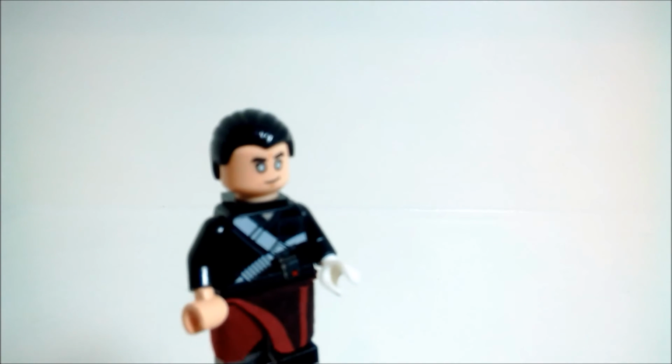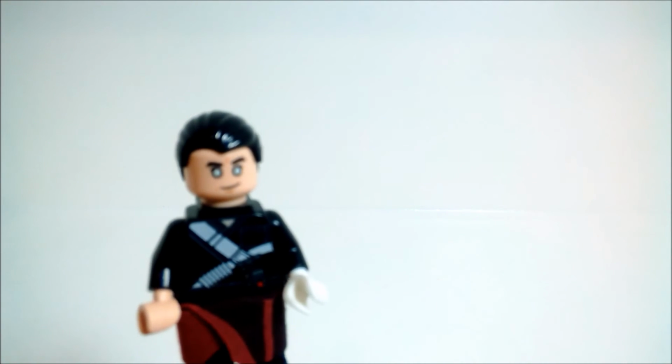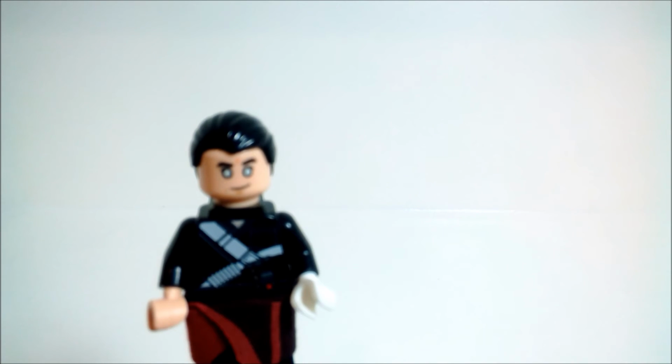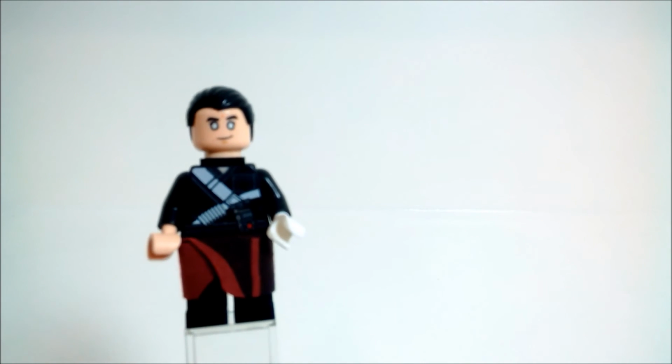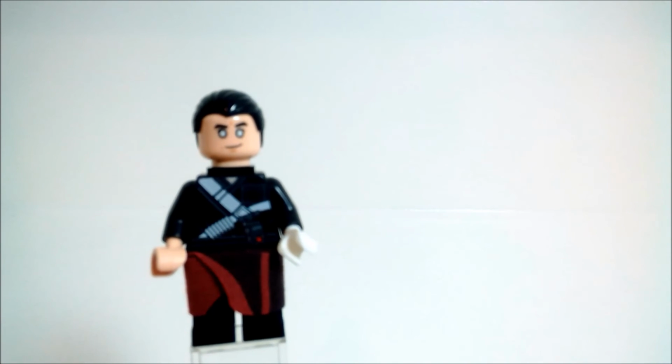So, number 4 is Chirrut Imwe. And Chirrut is absolutely, definitely, 100%, without a doubt, my favorite Rogue One character. And the minifigure is equally cool. I mean, just the cloth piece around his waist, the face print, the torso print.